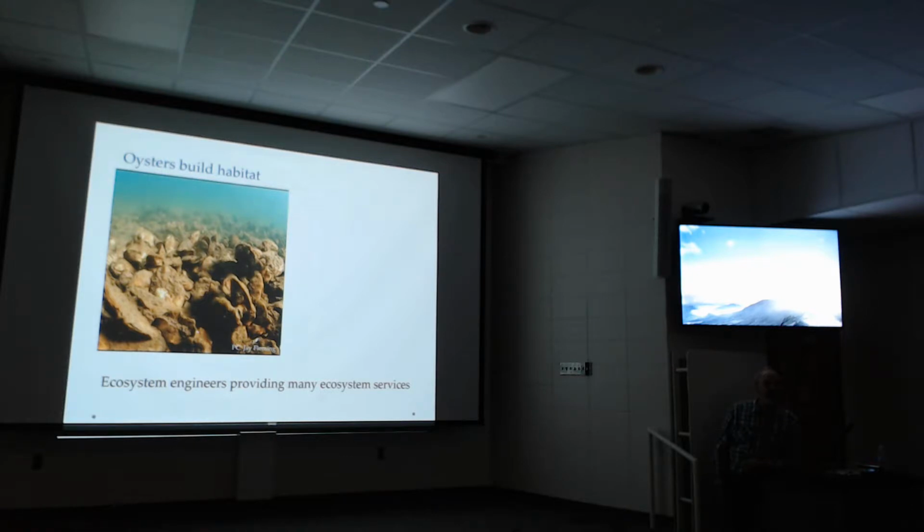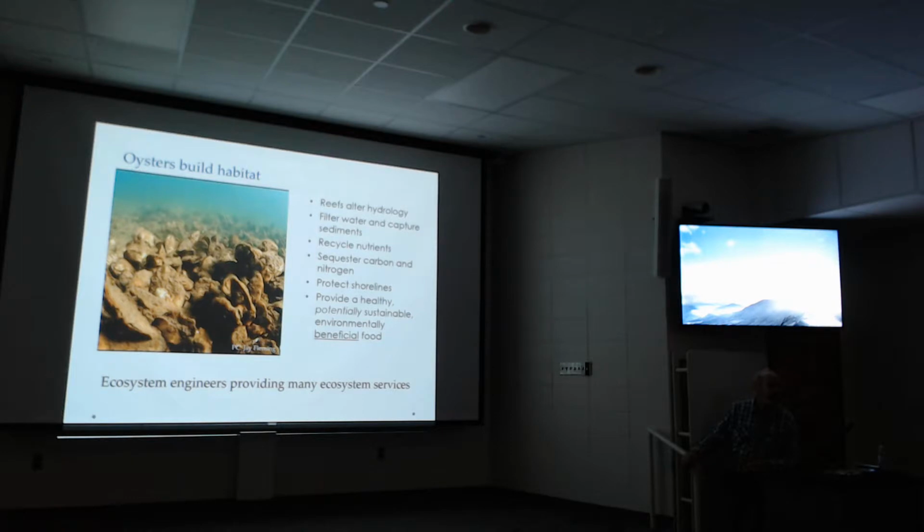Most of you probably know quite well that oysters are sometimes called ecosystem engineers. They build these unique habitats that provide a lot of ecosystem services, such as altering the hydrology around them, filtering the water, capturing sediments, recycling nutrients, sequestering carbon. They protect shorelines in some cases. And of course, they provide a healthy and potentially sustainable, environmentally beneficial food. And I say potentially sustainable because that really depends upon the management strategy, whether or not it's sustainable or not. And beneficial because of all these things that they do for the environment.